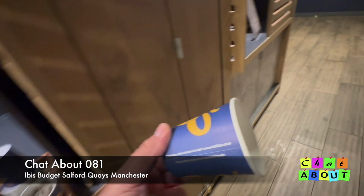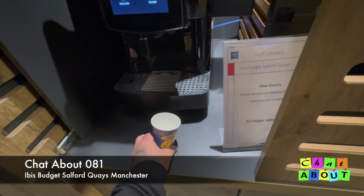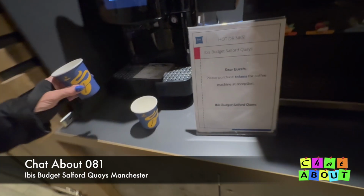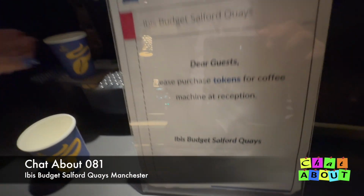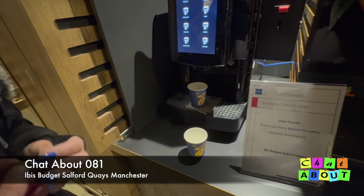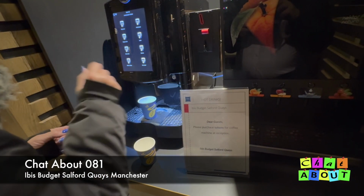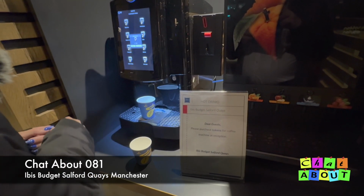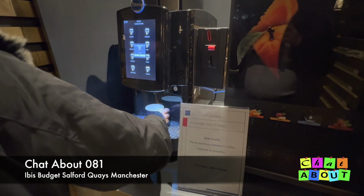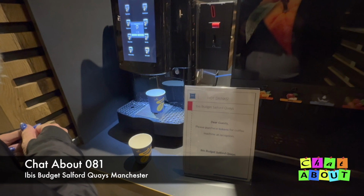So they call it the Ibis budget. Is it really budget? Because by the time you don't get a proper breakfast, and by the time you have to pay for coffee with tokens, which was £3.80 for 2 coffees, does it work out more budget than paying more and going somewhere that's not budget? I don't know. But you can see it's a coffee machine. So there you go.